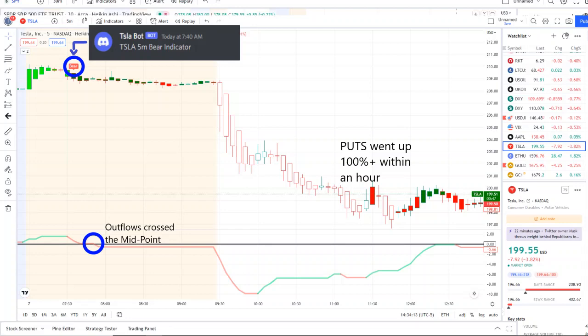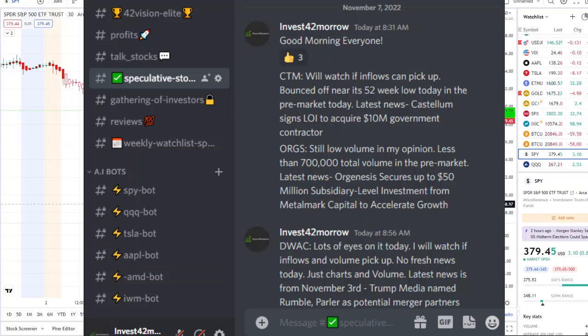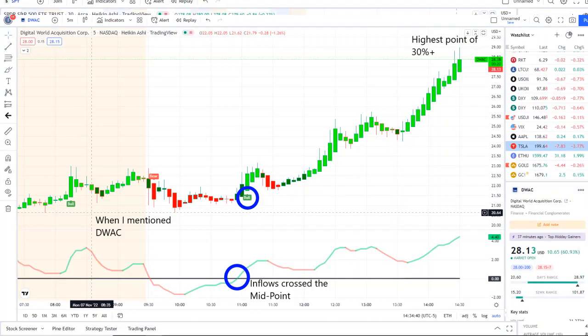Our second home run, we caught this one early on in the pre-market, DWAC. We caught it consolidating towards the bell. Those inflows crossed the midpoint to the upside. It got that bull indicator and went up for a highest point of 30% plus on the day, guys.